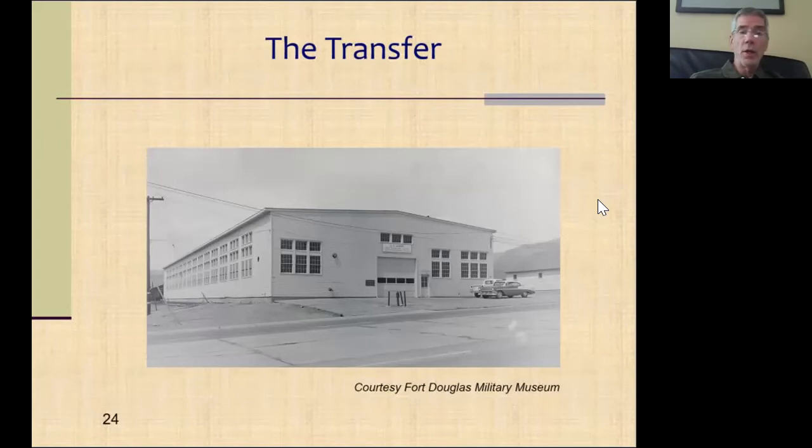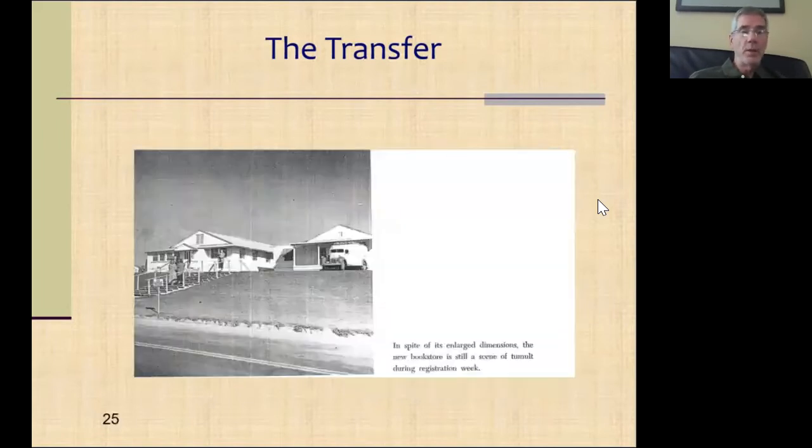But the university acquired these functional buildings and they made good use of them. They also, as I mentioned, imported buildings from other places. This is a set of three buildings that was brought in from Camp Kearns, which was a training facility for the Army Air Corps, cobbled together in essentially a U-shape to create the bookstore.